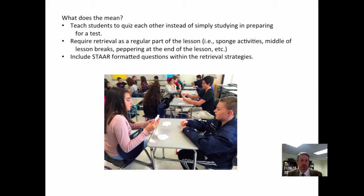The other part is that you should, as a teacher, require retrieval as a regular part of any lesson. That can be early in a class with sponge activities or whatever you do there. I think it's also very important to have breaks in the middle of lessons so that students can see a question and see what the material looks like in a retrieval format. And then even if you have time at the end, you can start peppering students with questions.